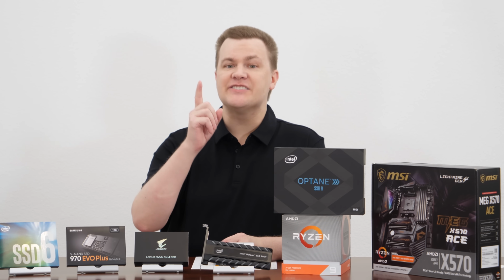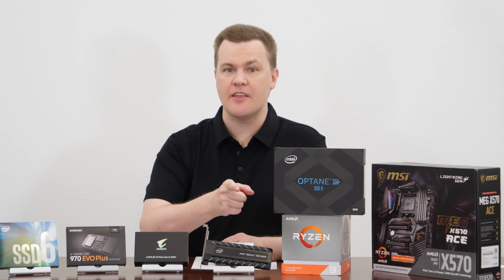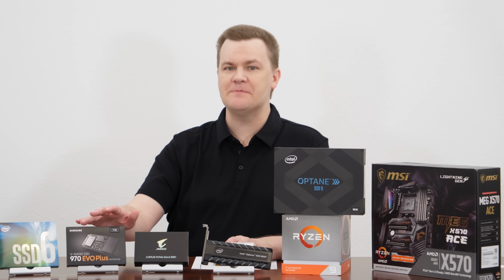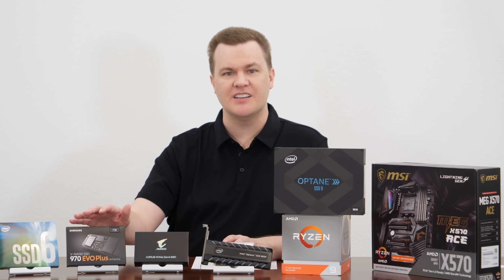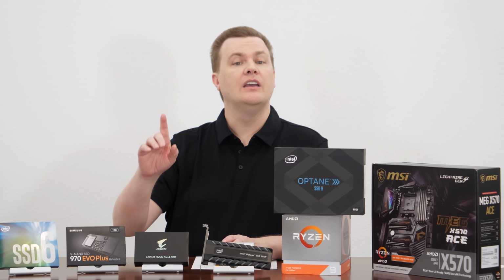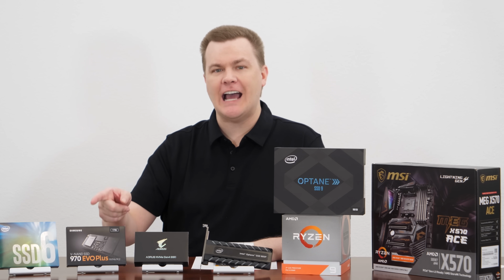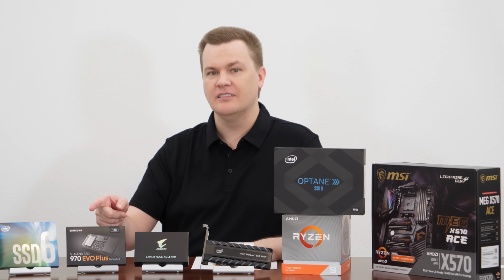However, it has 29 times the write endurance for warranty purposes, and probably far more, than the Samsung drive, which, in fairness, will run beyond 600 terabytes as well. It is more expensive, but it is not 29 times more expensive.